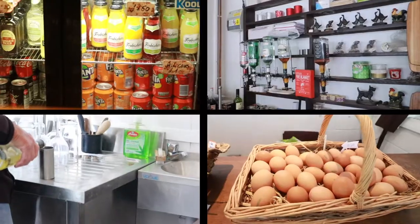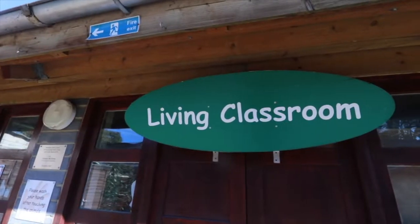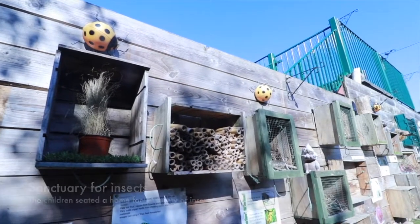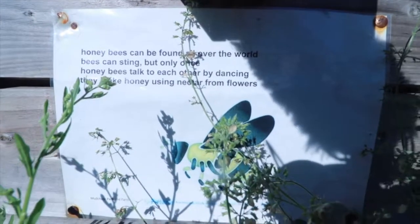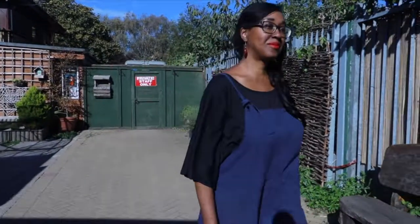This quaint little shop that I've discovered. It's right near the Mudchute Kitchen. This lovely place I've discovered, maintained by school children. There's rabbits, there's hamsters, there's chickens, and it's so beautifully maintained.